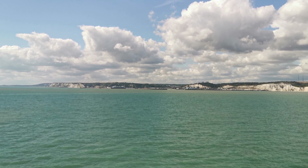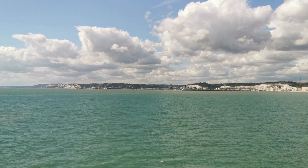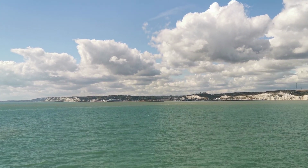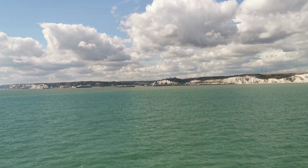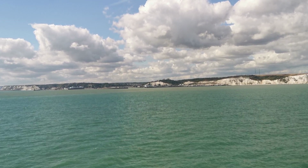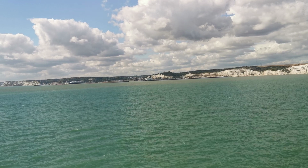Yeah, doesn't look a bad day in England. Fluffy clouds, cumulus. I think you can see the castle on the top there a lot better now. Begin to see the harbour walls.